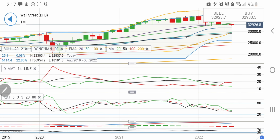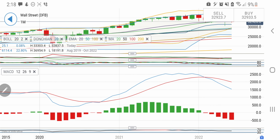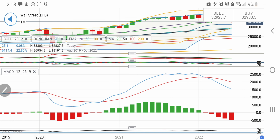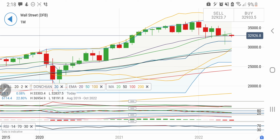The stochastic is bearish still. The MACD is looking downwards. And the MACD has also crossed over few months back. It has achieved the high, so I'll be watchful and cautious that it can reverse also. Now RSI is sloping downwards. So considering this, now let me give you the trading levels for next week.